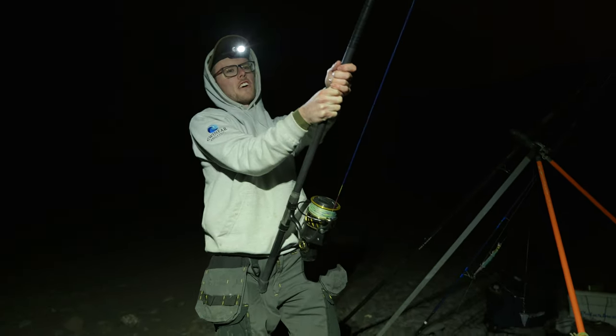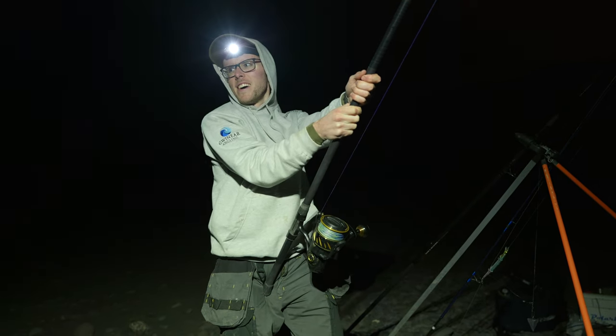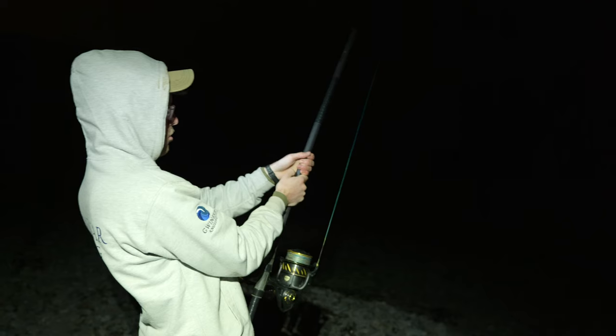Oh! It's on the one as far as I can cast it, yeah. So how far is that? About 30 yards? Yep. At a push.